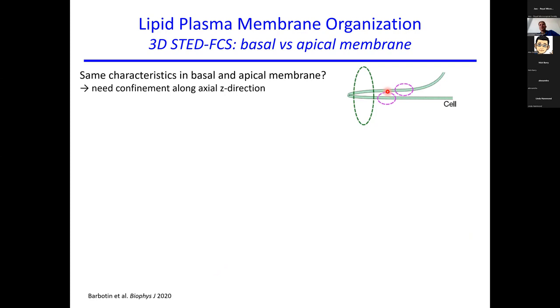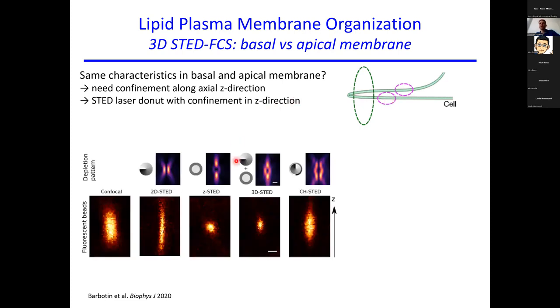Now, the problem is we, of course, need confinement along the Z direction. Because if you take our normal STED spot, we confine along XY, but not along Z. And that's why we see diffusion basically from both membranes. What we have to do is confine also along Z. You can create donuts. This is a view, X, Z, axial direction. This is the 2D STED donut. Of course, you only have confinement along this direction.